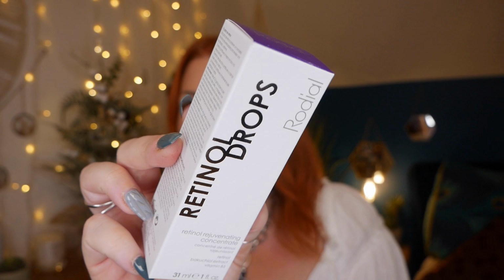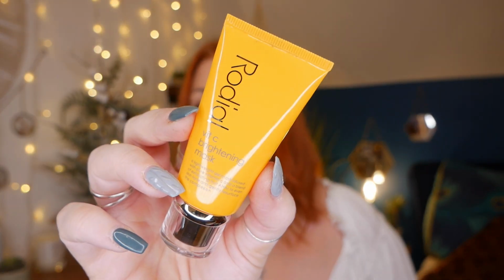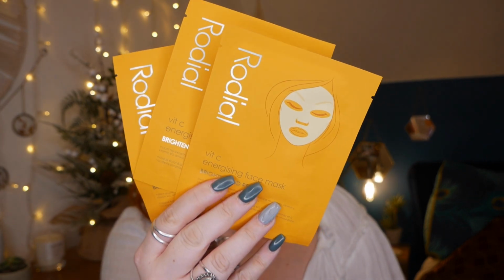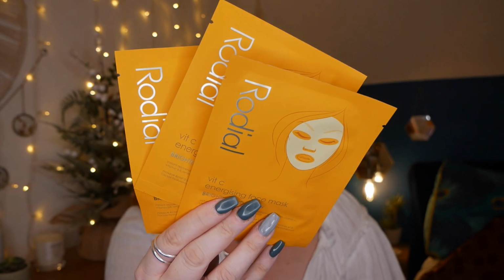So we've got some retinol drops. We've got a Dragon's Blood sculpting gel. We've got a vitamin C brightening mask. We've got a vitamin C brightening cleanser. And lastly, we've got vitamin C energizing sheet masks, and there's 3 of them in total. The cost of the box is £39.99 and it has a value of £214.